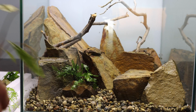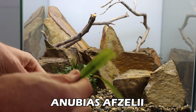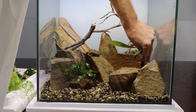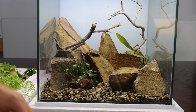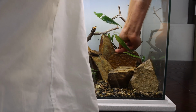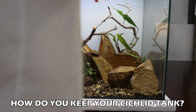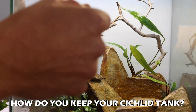Other ones as well, same deal. This is Anubias afzelii. Above-water growth right here, melting off. I'm going to rip that off. That's not doing you any good. It's going to get bigger, so I'm going to tuck it back in here. You could super glue these, and I would recommend them depending upon the size of the fish. I'd love to get your tips in the comments of what you do with your cichlid aquarium and the plants with it.